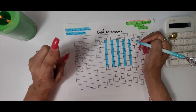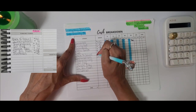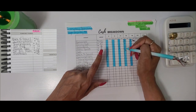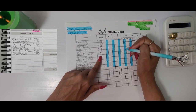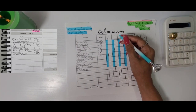Next, we are going to move to my high priority sinking funds. For back to school, I budgeted $20, so we are going to give that envelope $5 this week. For subscriptions, guys, I have actually fully funded that sinking fund, and I will be putting a fully funded insert into that envelope this Thursday when I stuff these envelopes.